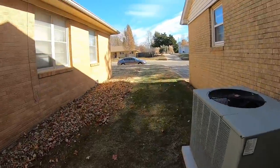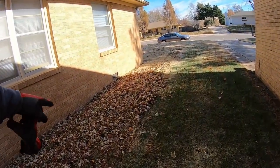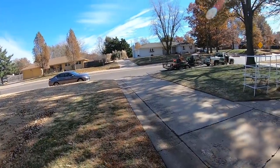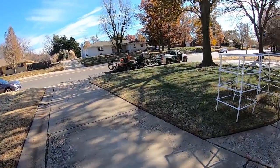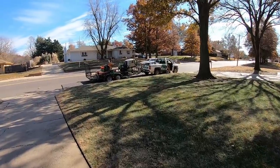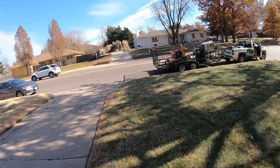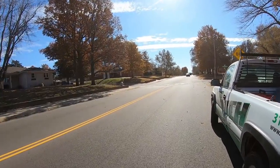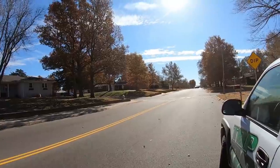So eventually all these leaves will probably be over here on her yard pretty soon. You can see the front, it's already starting to get some leaves back up on it right there. The wind is just blowing so hard that they're all coming down the street and just kind of stopping wherever they can.